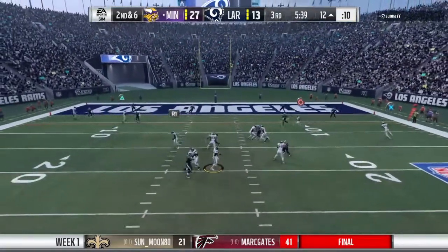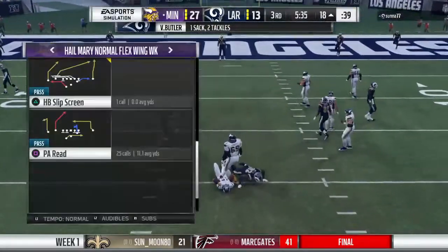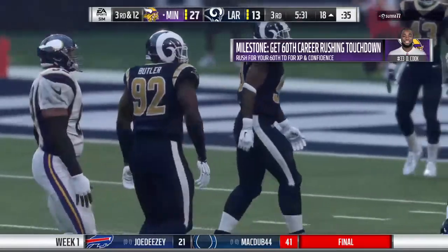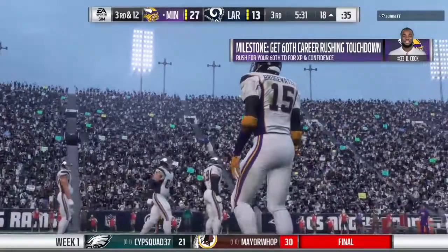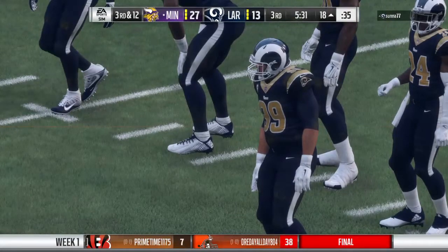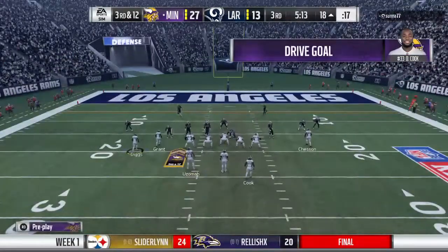To throw, Bridgewater. Now the pressure gets there, and he goes down just inside the 20 at the 19. Vernon Butler, busting through to get him for a loss of 6. Third and long now after the sack, and we'll see if Bridgewater has a response.